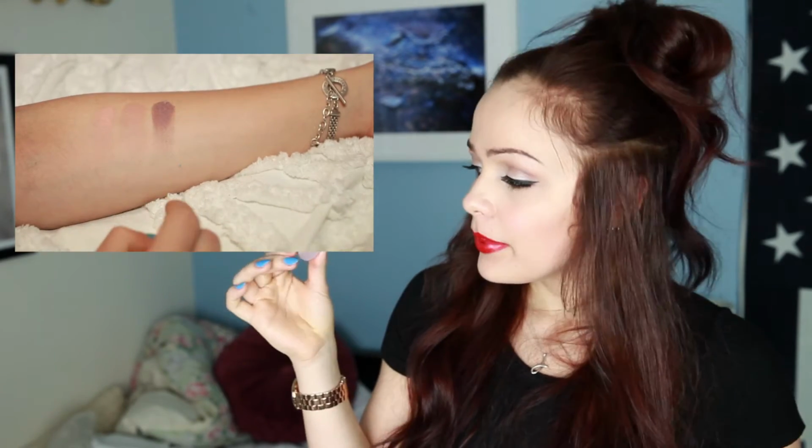This next color is Unexpected. It is kind of a matte, pinky, taupey brown color. I love the color, and this one is actually a little bit less powdery than the last two, so this one is usable, and I know people do rave about this color, so it's not that bad.